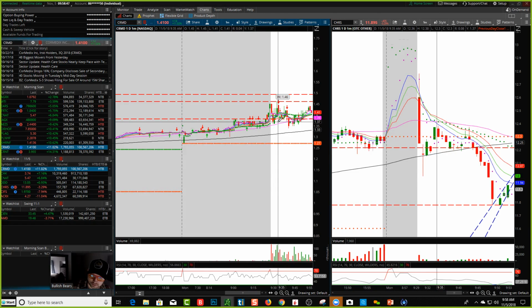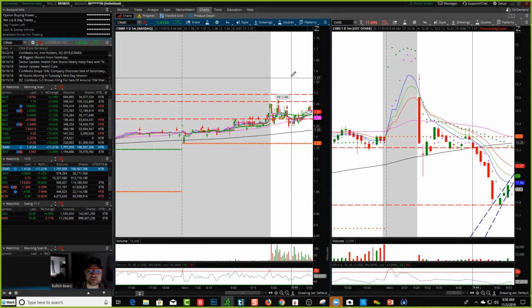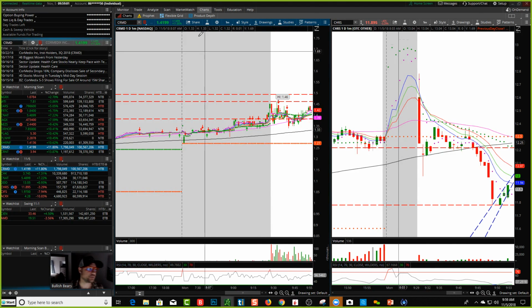Possible inverse head and shoulders. So possible left shoulder, head, possible right shoulder. So see if this one will build and get the moving average lines to push price up for a possible setup to break out above 150. But got to see if this pattern will hold and get these moving average lines to push price up.